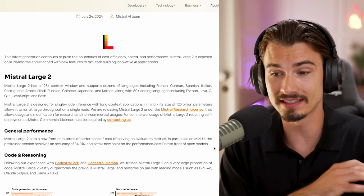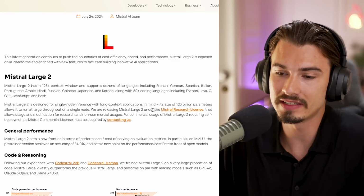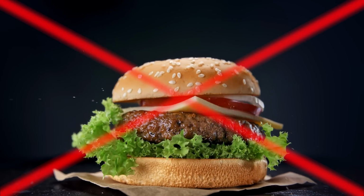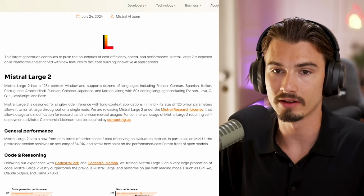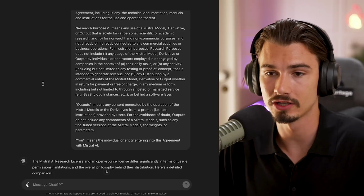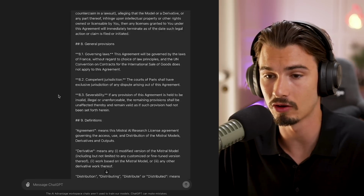So two more major notes about this release. First of all, as I mentioned, this is not open source at all. It comes under a Mistral research license, which essentially says you're not allowed to use this for commercial purposes at all. If you make a single dollar off of using this model, you're already violating the license. Actually, you can check it all out by having a look at the license details. But what I did here is I copy pasted all of it and just asked ChatGPT, hey, what's the difference between this and a typical open source license?